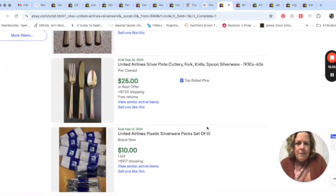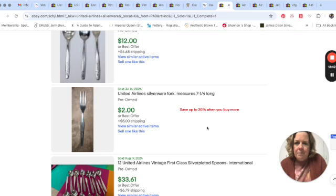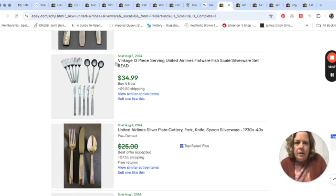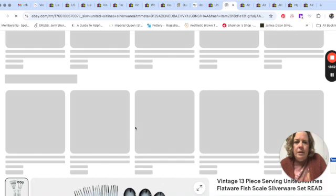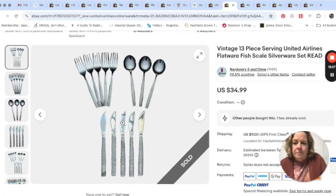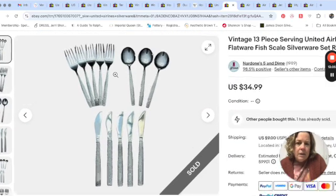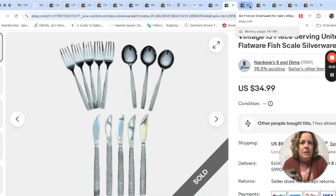The ones that I found the most, and I would even find them new in the package, weren't these styles. I'm trying to find the one. Here it is, fish scale. I'll show you the pattern, because these are fairly easy to spot in a flatware bin since they're textured. It has the United Airlines logo on it, but the handle is textured in a fish scale pattern. Those pop out at me pretty easily.